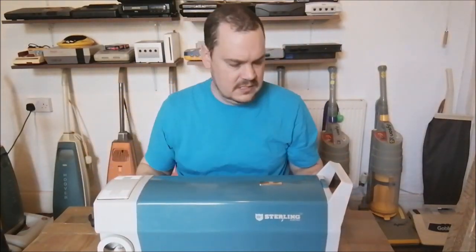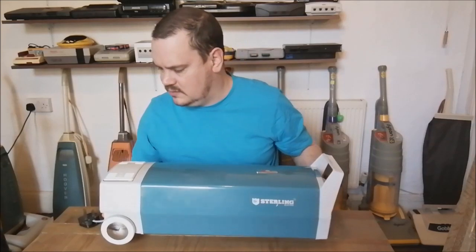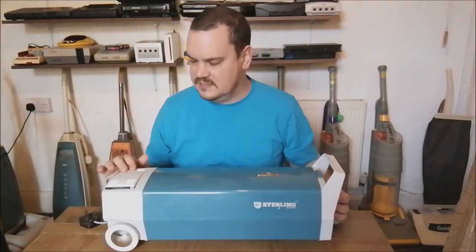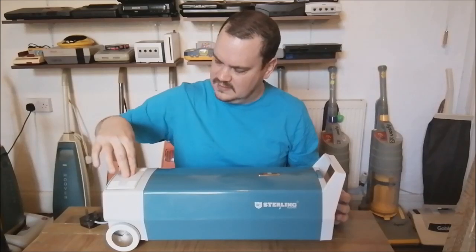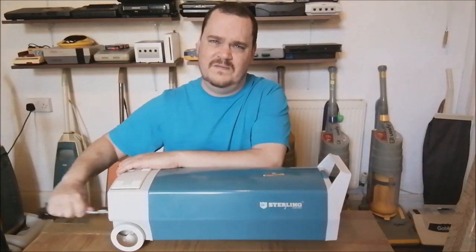It's in extremely good nick, actually. I must say, it hasn't seen many hours use. There's hardly a mark or scratch or dent on it, actually. It's quite something. As I say, the method of construction is not fantastic. This pedal just kind of floats here. It's held in by a bar, which you would have seen in the workshop video. And the cable is very tight.